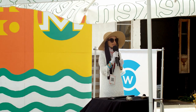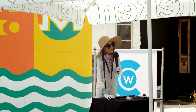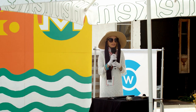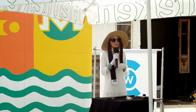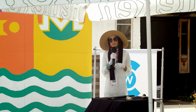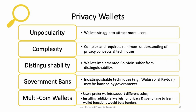So let's now look at the next slide, which shows the key points for the current Bitcoin privacy wallets. Based on our findings, although the development of Bitcoin privacy wallets started around 2015, privacy wallets still struggle to attract more users. Such wallets are complex and require a minimum understanding of privacy concepts and techniques. On the one hand, current Bitcoin privacy wallets implement CoinJoin with the same output amount, which suffers from distinguishability. On the other hand, the newly implemented indistinguishable techniques such as PayJoin, Wasabi Wallet 2, or Monero may be banned by governments.